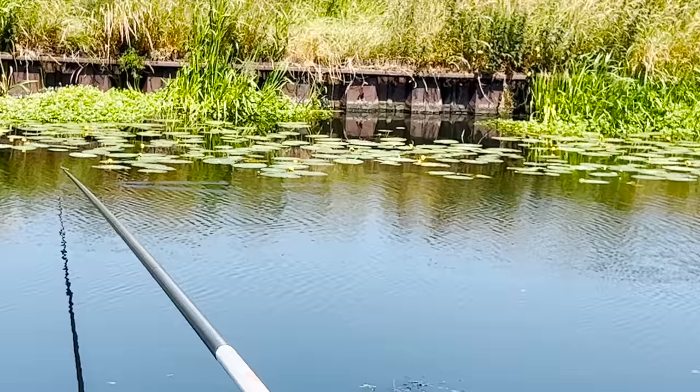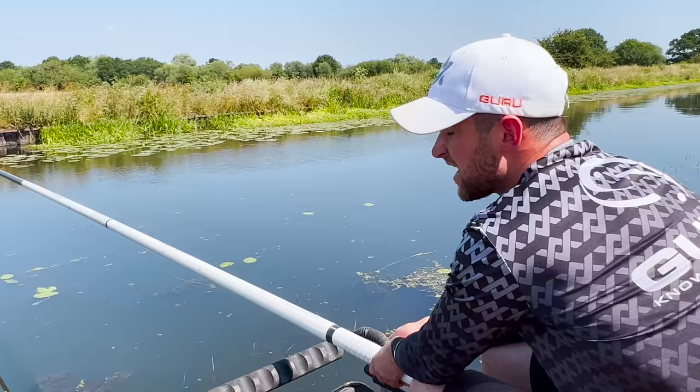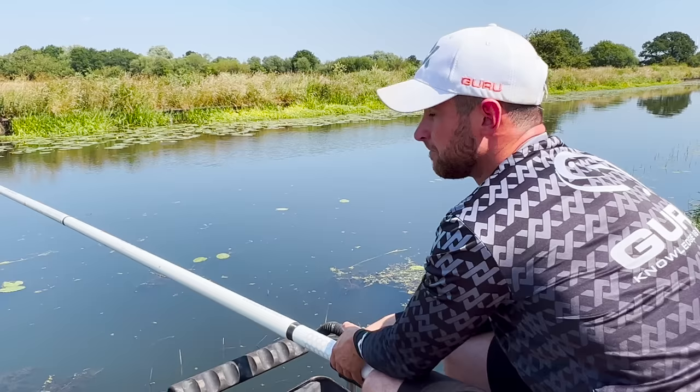So, if you have a look at there, to summarise, everyone watching, all you beautiful people, go close to features. If it's lily beds, if it's a nice little bit of a tree, in hot conditions the fish are going to be backing off to those features. That's where they feel comfortable. Hiding away. And that's hopefully where we're going to catch them. Lovely.